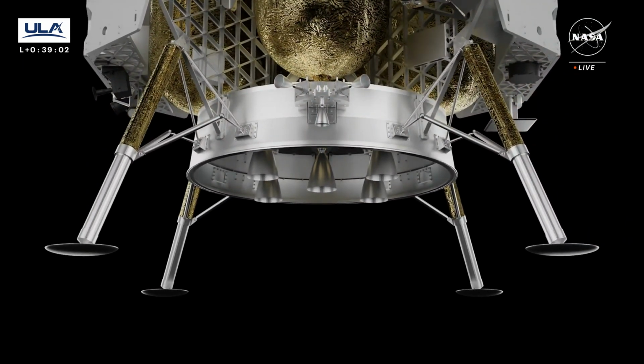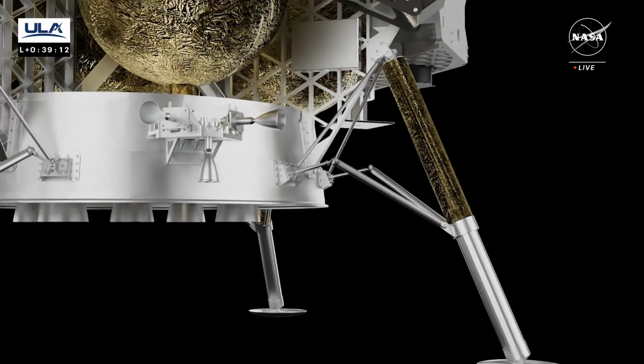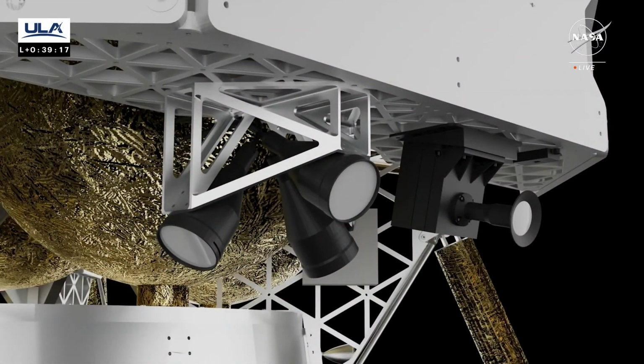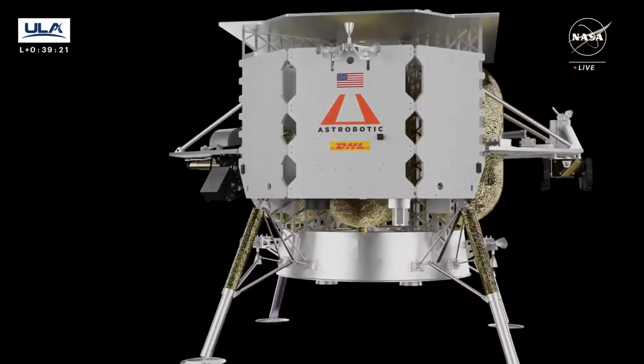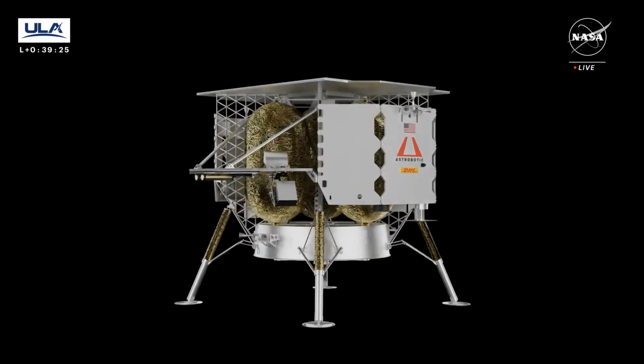Peregrine has 4 landing legs attached to its base. These legs have a honeycomb structure on the inside that will crush to absorb the impact of Peregrine landing on the lunar surface. Peregrine is designed for an autonomous landing. That means it will use complex computing and a suite of sensors instead of human pilots. There are 2 antenna relays and a high-power transponder to relay communications between the spacecraft and the Astrobotic team.